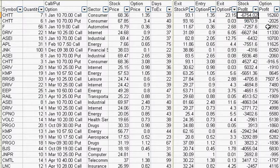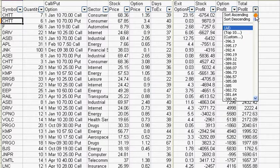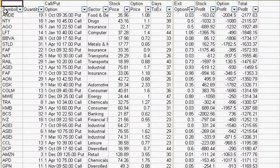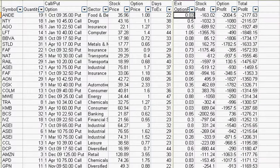So we made 15,000 on the option. We lost money because we delta hedged the stock. The rule is that you delta hedge right at the inception of the trade and ride it out for 20 days. So the total option profit was 8,500. Not surprisingly, another Chatham trade was way up there. Let's look for the poor trades. The poor trades were ANDE. We bought the October 35 put with the stock at 35.96 for $1. What did the stock do? The stock proceeded to stay right where it is, and the option went to 3 cents. So we lost on both the stock and the option for ANDE.